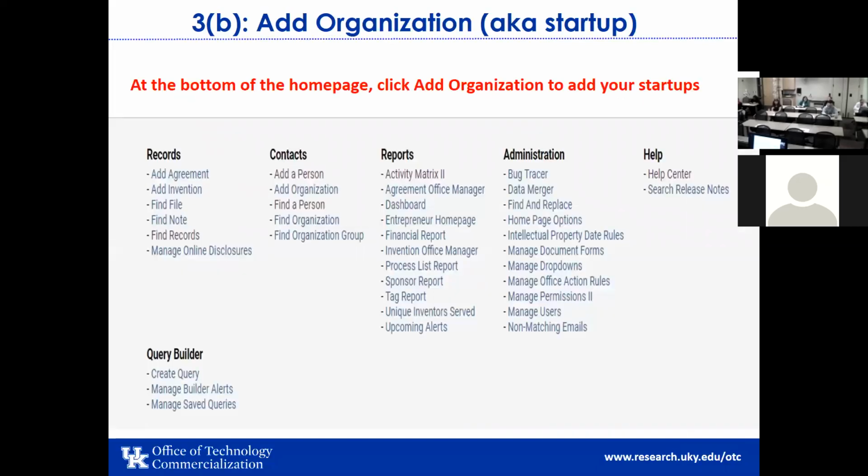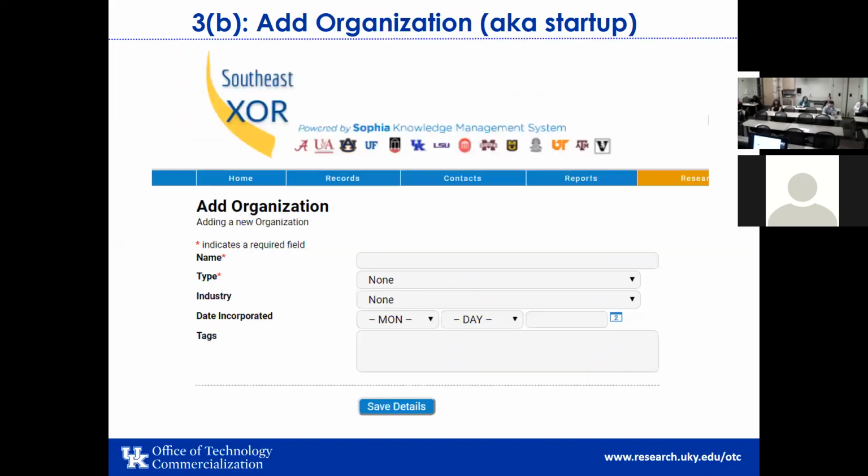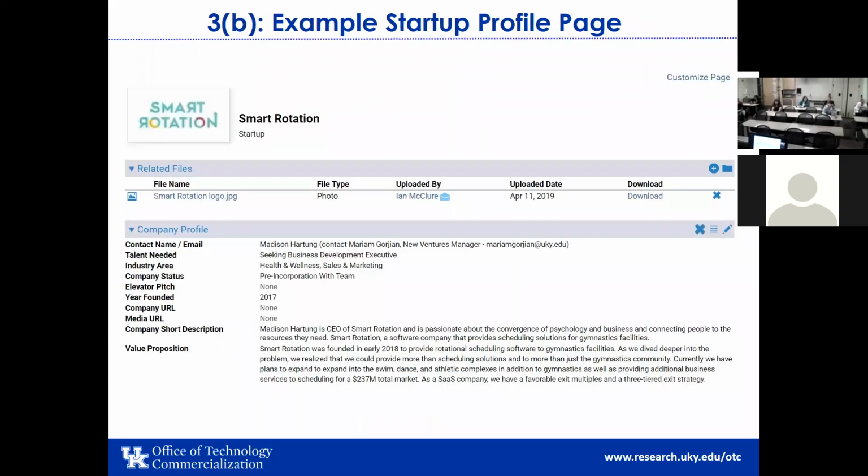And then to add an organization, meaning your startup company, you do that at the bottom of the page. There's a link at the bottom under contacts called Add Organization, which takes you to this page. And you would insert the name of the startup, the type of industry, usually it's just the startup company, and then what field they're actually in. So if it's agriculture, energy, or medical, there's a drop-down menu for that.